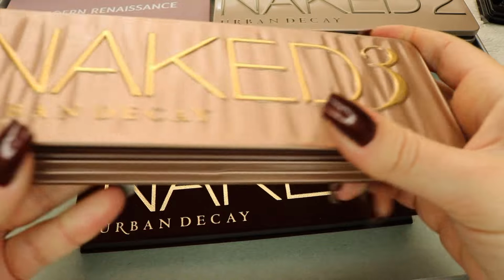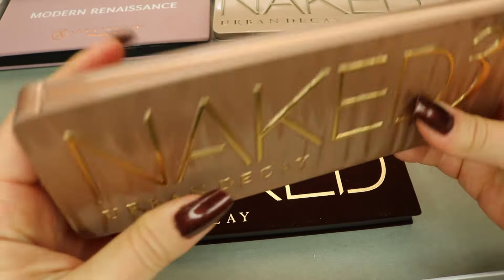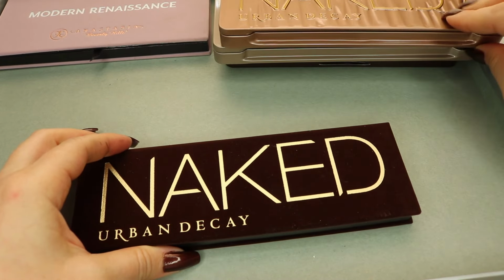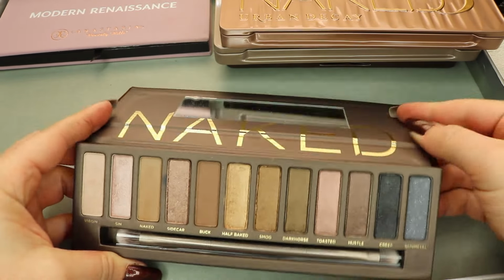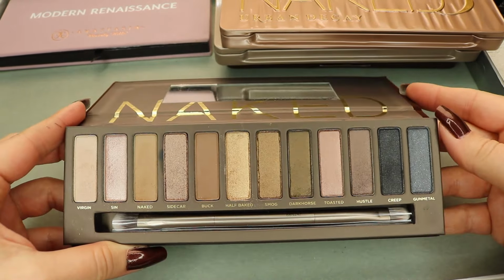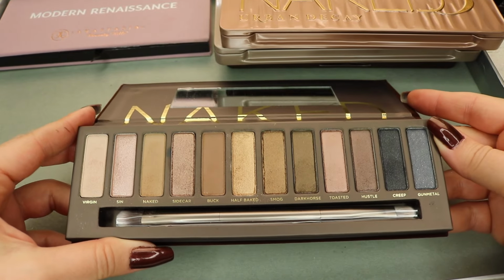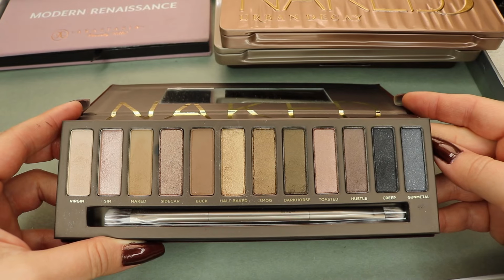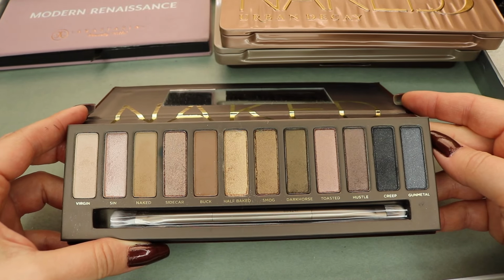What do we got going on here? Okay, so that's a Naked 2, keeping that. And Naked 1. I've played with this some. I played with it mainly to see if I thought it was a dupe for that other palette that I showed you earlier. And yes, I did think that the two were very similar.